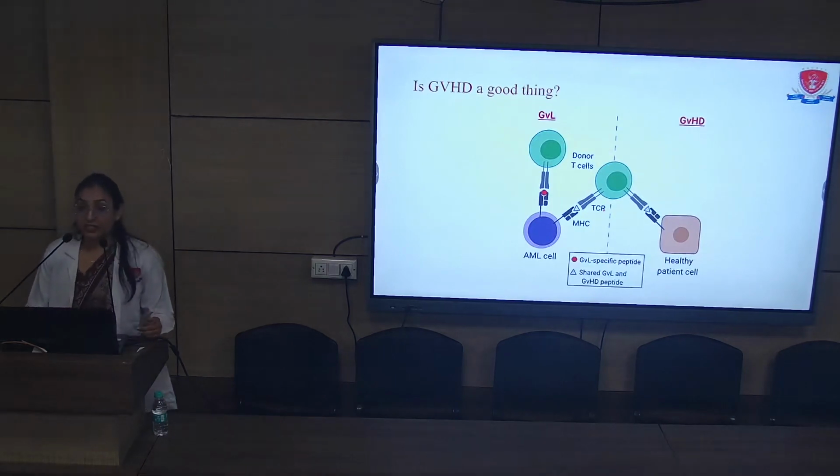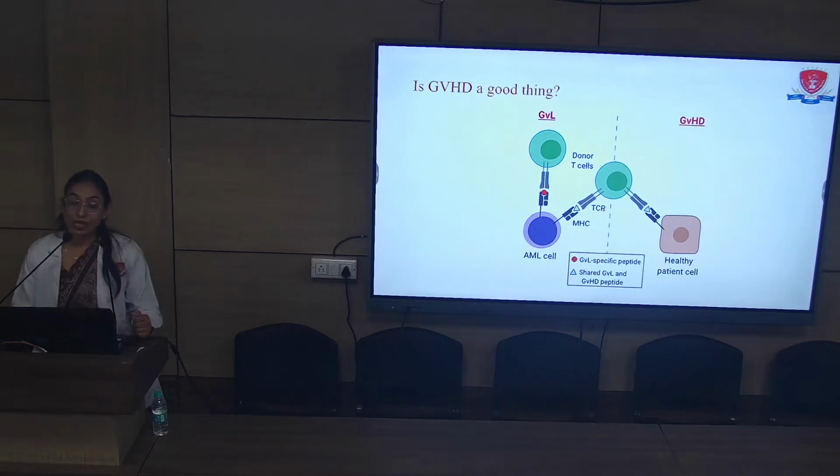Yes, GVHD is important because we need these donor T cells to mediate the graft versus leukemia effect, which is the actual purpose of doing the allogenic bone marrow transplant. So these T cells recognize the AML cells and they kill them. But on the other hand, the same cells can destroy the normal host tissues and can cause GVHD.